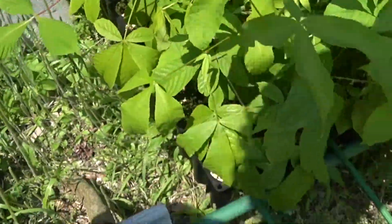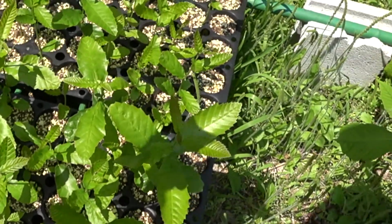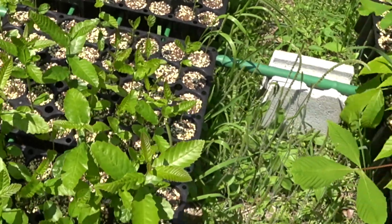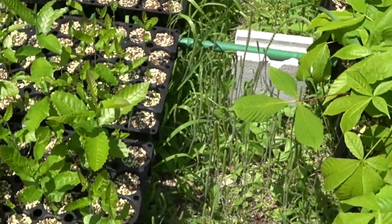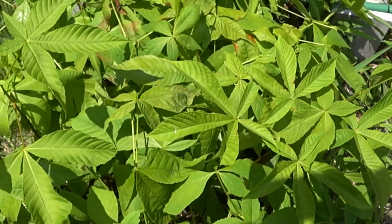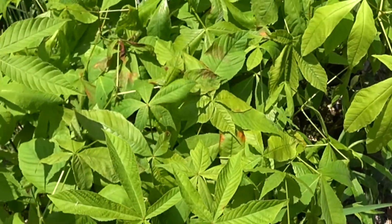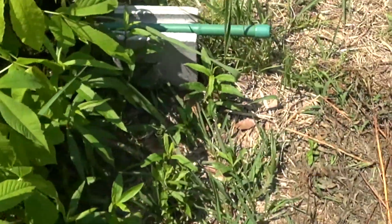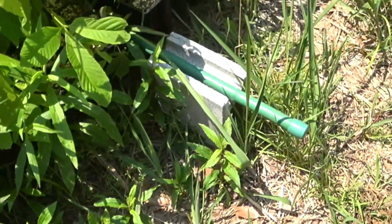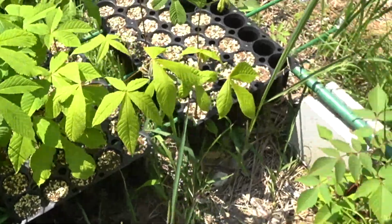And also, they probably need some water. And sawtooth oak, they're growing well. Sawtooth oak does not require that much water. It requires a lot of sun. This guy prefers a slightly, not wet, but requires more water than sawtooth oak. So maybe I should water these guys today, and I should start thinking about where I will transplant these guys to.